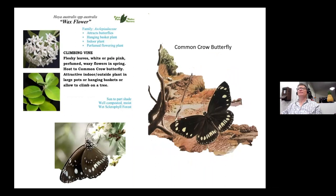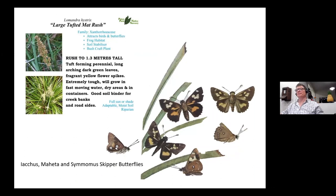Wax flower or Hoya australis, a beautiful ornamental plant, which is also a host plant for the common crow butterfly. I'm sure most people know lomandras or mat rushes. They grow along creeks all over the place, but also in people's gardens, and they're host to a number of the more attractive skipper butterflies.